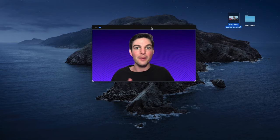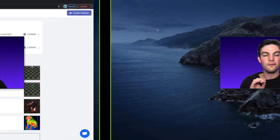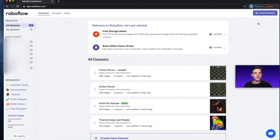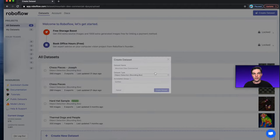Now, throughout this, I'm gonna make all the resources that I use totally available, the data set, the annotations, all that sort of stuff. But I'm gonna walk you through step by step what I did to solve this problem. Okay, so first things first, I went over to RoboFlow, which if you're unfamiliar, is a free service. Getting started is free for creating computer vision models. And I created a data set. So I'll call this Mountain Dew commercial. It's an object detection data set, and I labeled all the bottles. I'll create this data set.